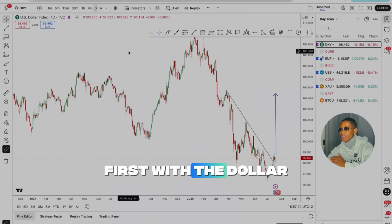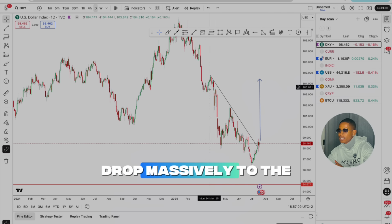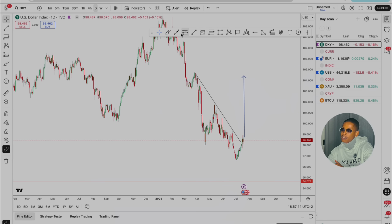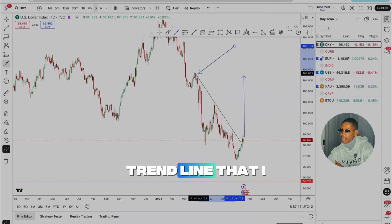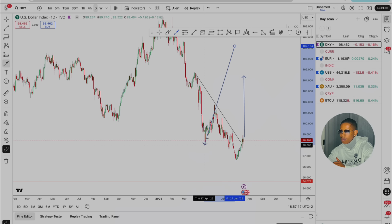I'm going to start off first with the dollar index. The past few weeks, we've been seeing it drop massively to the downside. Right now I can see I've got this trend line that I drew all the way to the downside, which was representing this lower high, lower low, lower high, lower low, lower high, and lower low.